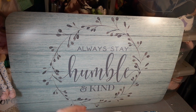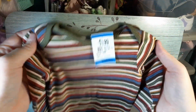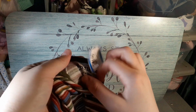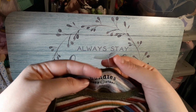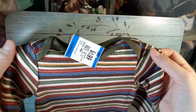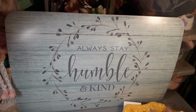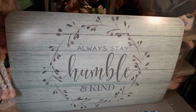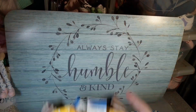And then the other thing I got for $1.99, or it was $1.99, but I got 30% off. Is this adorable onesie. It's newborn and it's Bundles Baby Place brand. Oh, it's 0 to 3 months. I thought it was newborn. Close enough. And it is so cute. And it would be big on the new baby, but I have some other babies that I'm going to be dressing, so it could work for that. I just wanted to show you those two, guys.